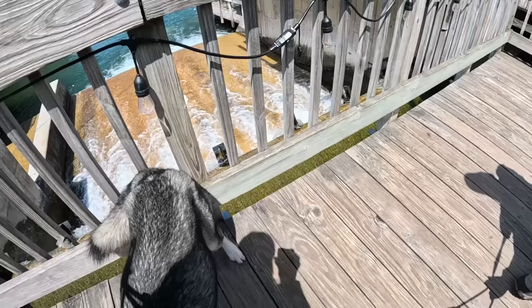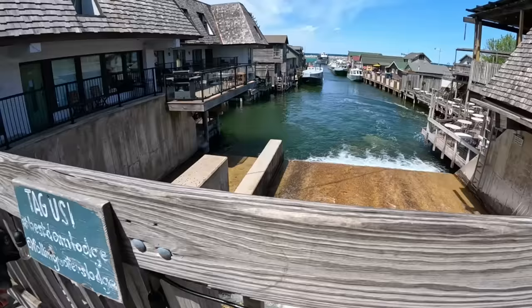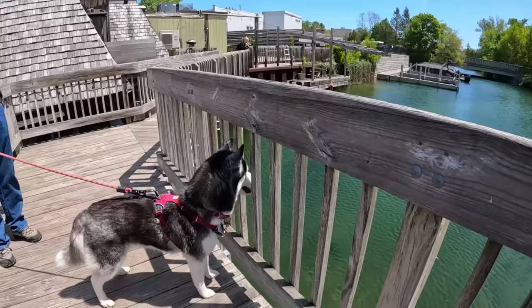That's the dam. So look, there's Fishtown. Oh yeah, there's where you can sit for that restaurant. It's outside. Does that feel amazing? This is so amazing. It's beautiful. Yeah, what do you see down there? I don't know, but it's amazing.